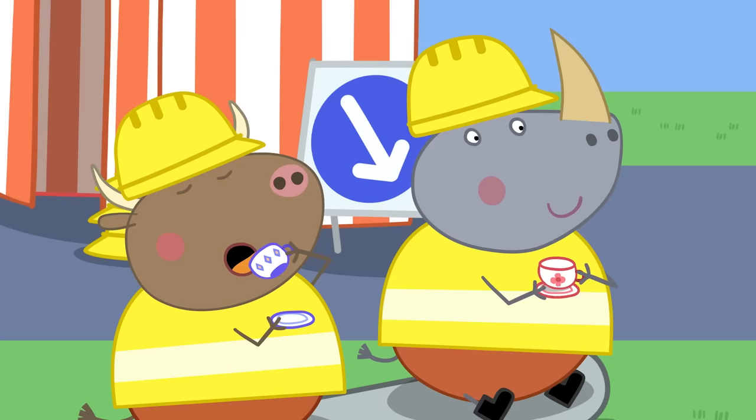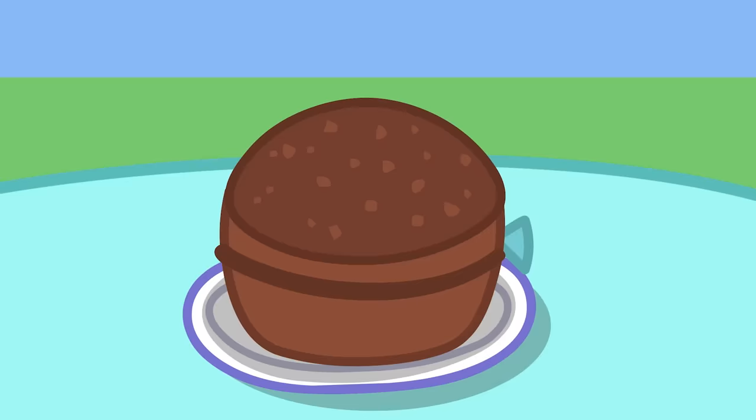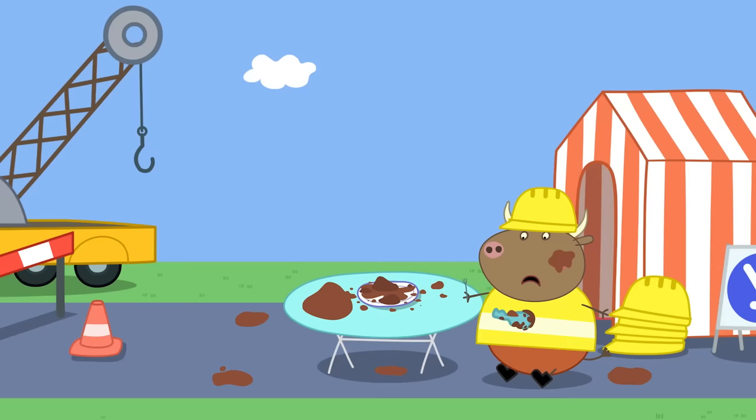All right, lads. Who wants a slice of cake? Mmm! Nothing better than a yummy, gooey, chocolatey... Whoa! The cake was really a balloon covered in icing. A balloon? In my cake? April Fools!